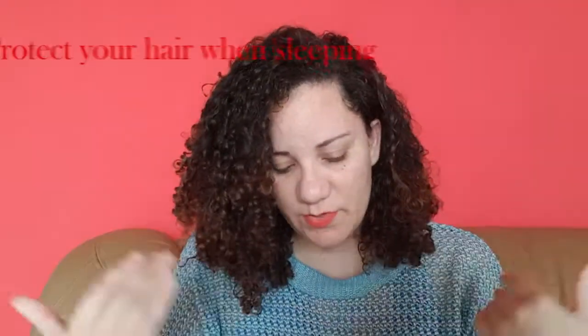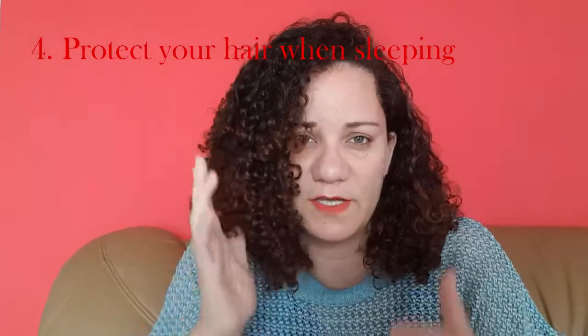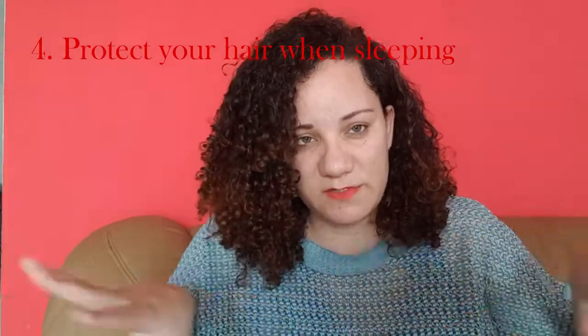Cool. Number 4, sleep with a satin bonnet. Put a satin cap on your hair, because satin is not abrasive. It'll just move over your curls instead of disrupting the curl pattern. So a satin bonnet or a satin or silk pillowcase. I had an old satin sheet here, I'm not going to lie, and I cut it up to make bonnets, and I gave those away. And you saw my little scarfie that is from that old sheet.